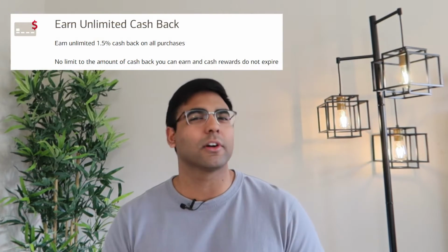The second card by Bank of America is the Unlimited Cash Rewards Credit Card, where you're getting 1.5% back on all purchases, regardless of category. Super straightforward, and from a sign-up bonus perspective, same as the Customized Cash Rewards, it's $200 back after $1,000 of spend in the first 90 days.